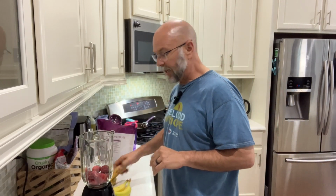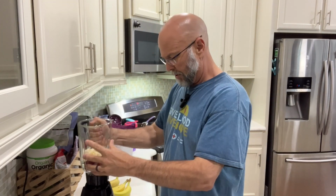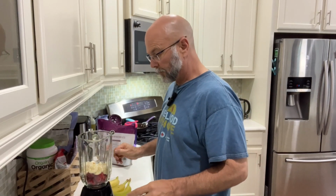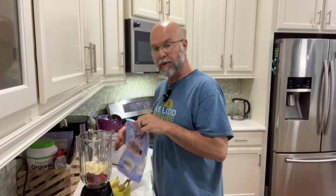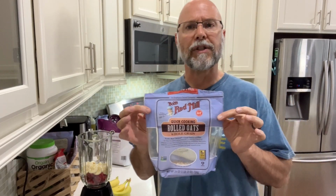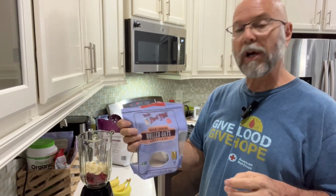All right, so the next thing is my banana. So just cut the banana up, kind of shake it down just a little bit. All right, the next thing I put in is my oatmeal. So I use, and I've told you I'm gluten-free, so I use gluten-free oatmeal. This is Red Mill brand, quick cooking rolled oats.